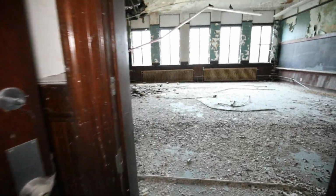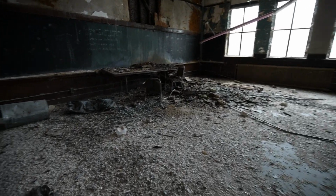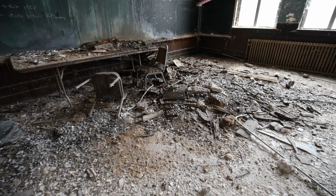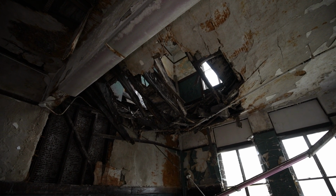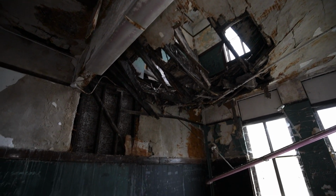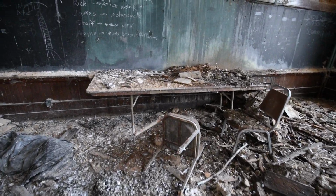We'll kind of speed up a little bit here because now things are getting a little bit similar, but this is cool. Look at this. So this is where the floor collapsed. That is absolutely crazy. That's super dangerous. But as long as you're careful, it's okay, I guess.